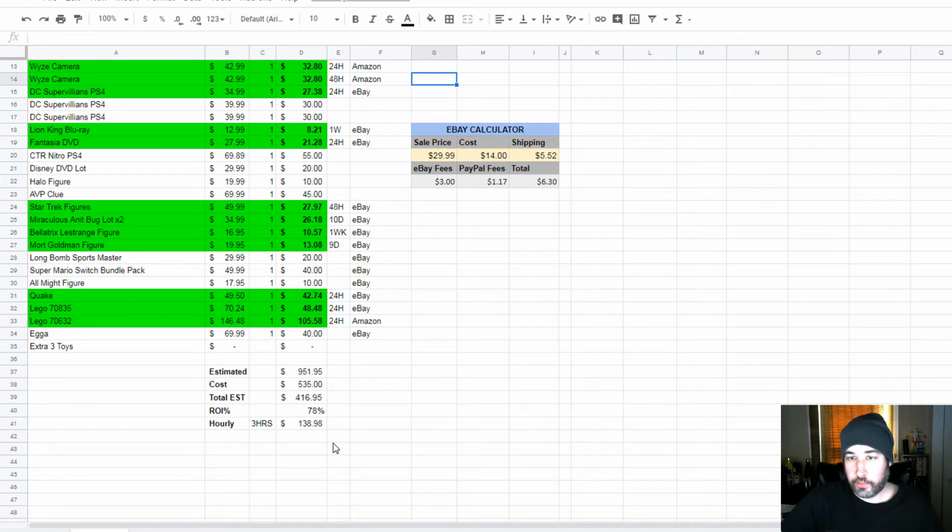35% would have been like, you know what, I'm not going to buy any more boxes because it's just not worth my effort. And just for fun, I put the hourly rate here. I spent about 2 hours, 45 minutes listing this stuff. It was very easy stuff to list. I only had to remove a couple labels. I'm not counting the time I spent recording the video, but just looking up the items and listing them on eBay and Amazon did not take that much time.